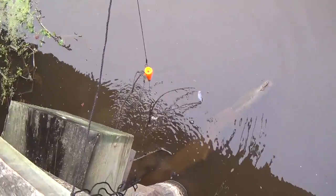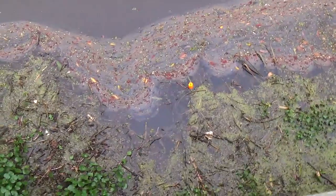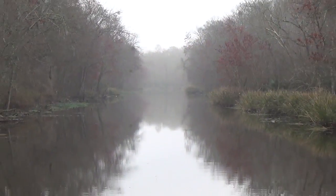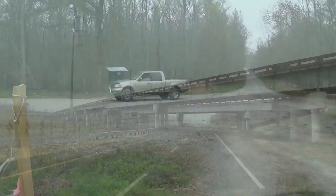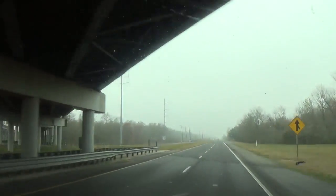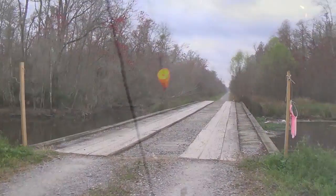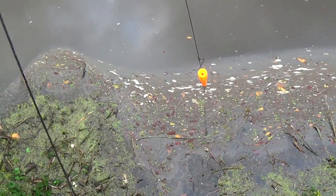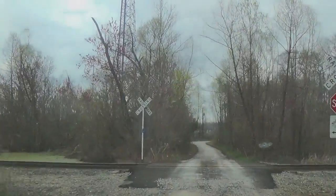Well, there's the bobber. I don't know. Oh, nothing on that one, but it got wrapped around. I better get that unhooked. I don't see any movement on that one either. Back and check them again later. Going back out to check the lines. No, nothing on that one. Nothing on that one either. We'll be back later tonight.